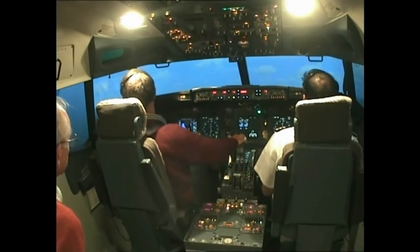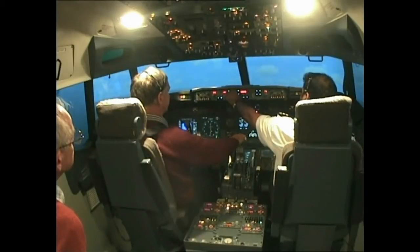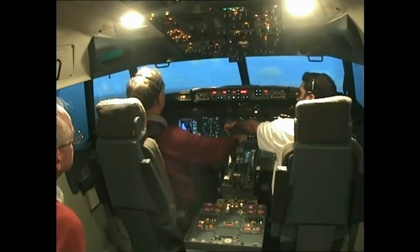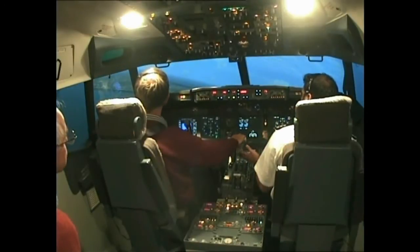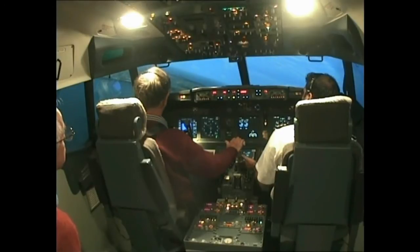Magic. Alright, we're going to make a left hand turn now to Cowes, which is essentially the green arrow, the VOR that I've dialed in for you. So turn to the left. Lower the nose, thrust back to 50%. Smooth movement right back to here somewhere. Don't want to take too long. And just lower the nose a little bit.